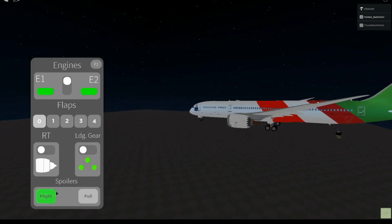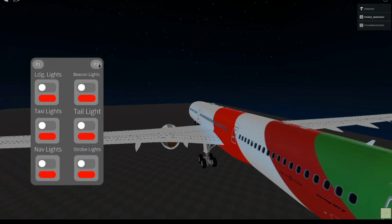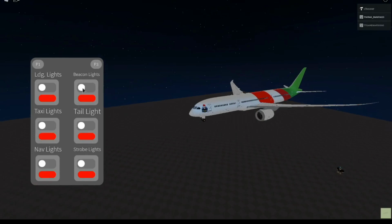Over here we have the flight spoilers, and then you have your full spoilers. If we go on to the second page, we have landing lights, beacon lights at the back of the aircraft, taxi lights. I should actually fix my beacon lights. I forgot what beacon lights are. Oh, that's my incompetence. Oh god. I messed up on a beacon.